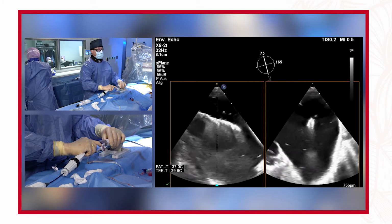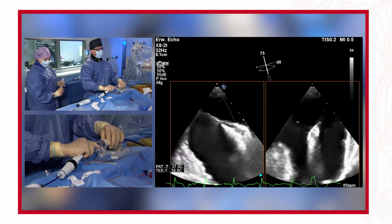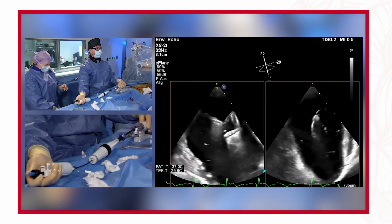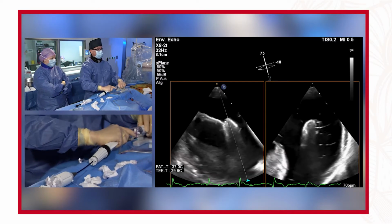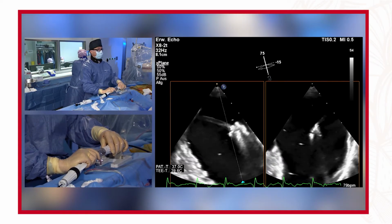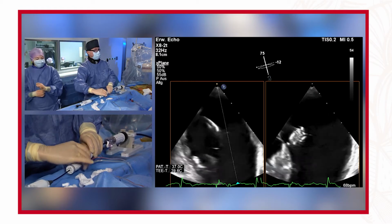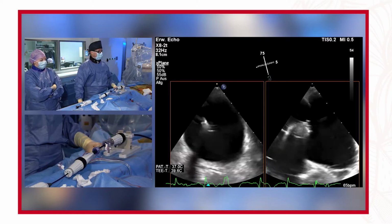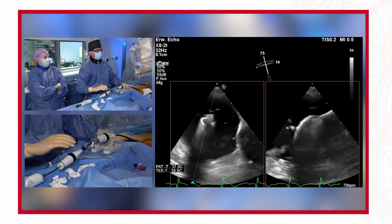You see the exposure of the PASCAL system in its elongated version. When the system is fully exposed, the system is being closed, as you can see on the right side. And now we have the space and the room to fully expose the steerable catheter, so that we can now bend down the system just in front of the tricuspid valve. Again, you see on the right side the perpendicular orientation of the catheter system to the tricuspid valve.